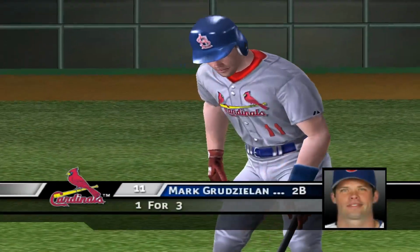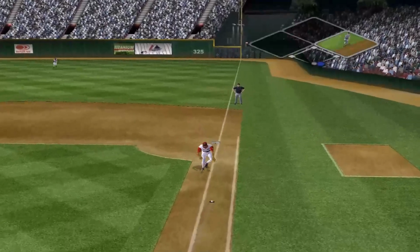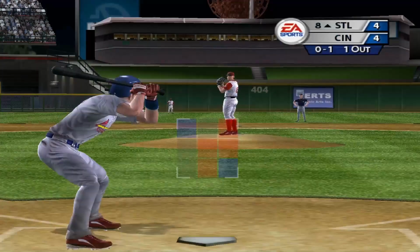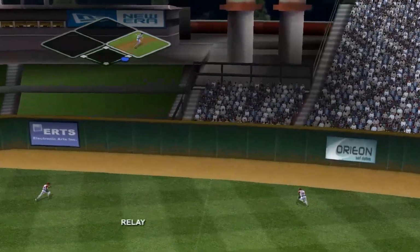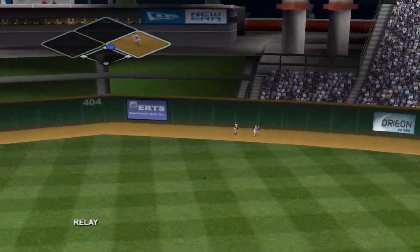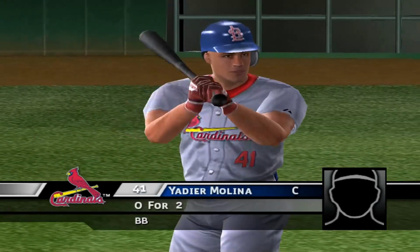The next batter is Mark Grisolani. It bounces fair. A liner. Throw goes to the cutoff man. He's on with a one-out double. That was not an easy pitch to hit, but he was able to leg out a double.